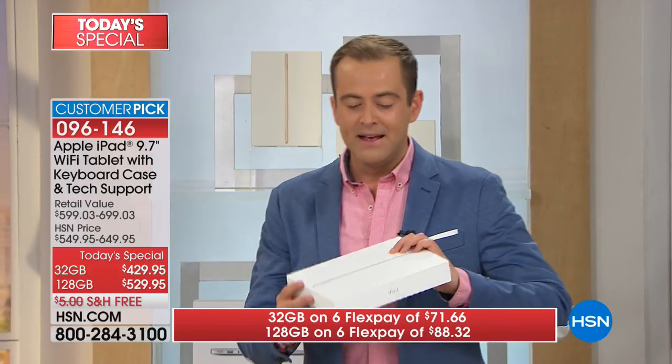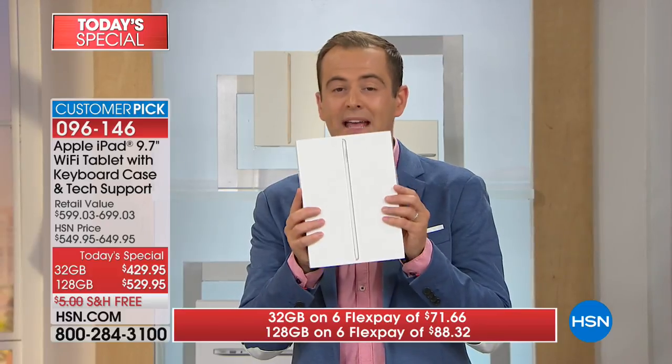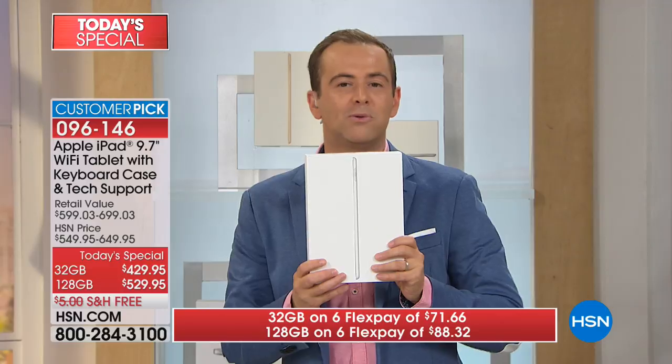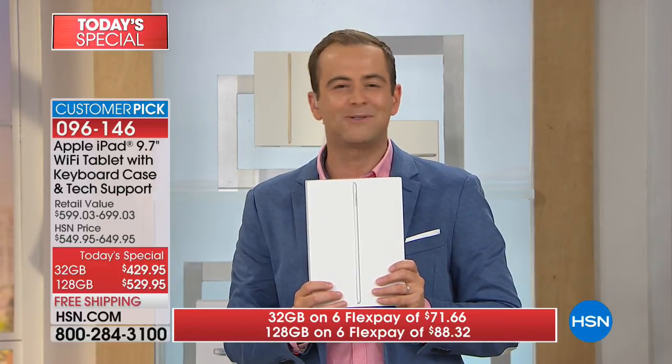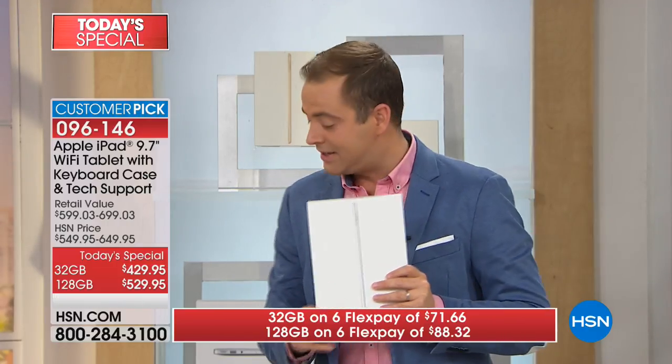I want to answer a couple of quick questions that we always seem to get. This is not a refurbished iPad. It is a brand new iPad and will come sealed in the iPad box, just like you bought it from the iPad store. People always want to know if you can still take it to the Genius Bar. Apple, absolutely. Regardless of where you buy it from, you can still take advantage of their legendary support.